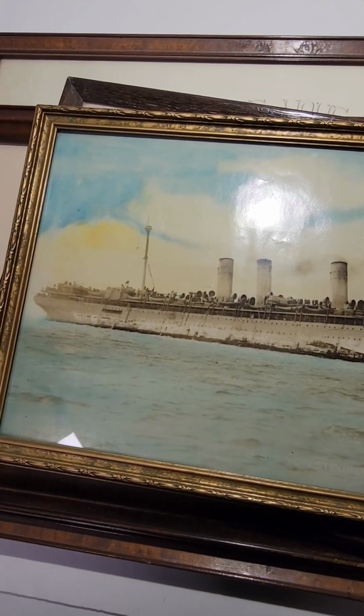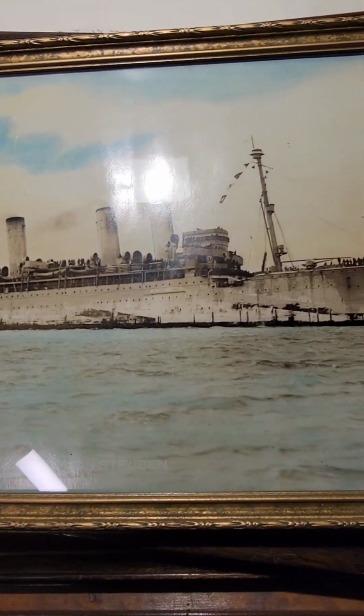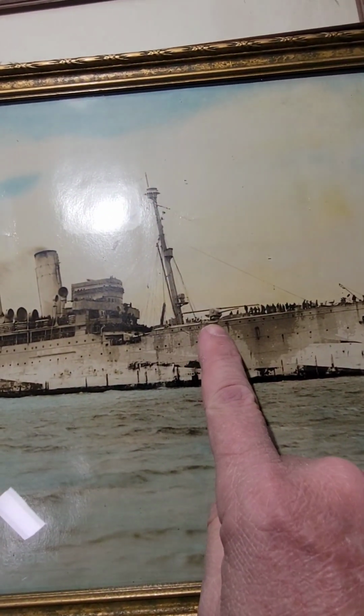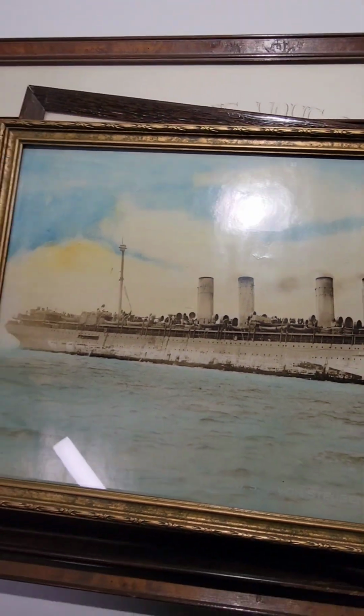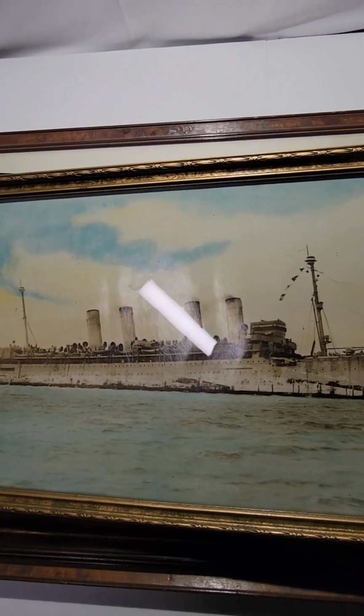The USS von Steuben. And you can see it's set up for military transport. World War I. It's colorized. It's a great photo.